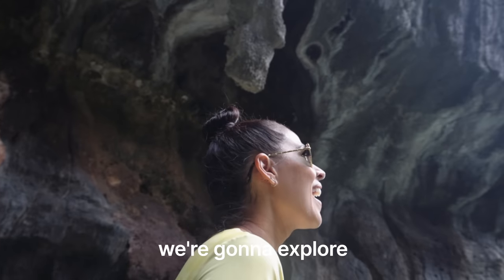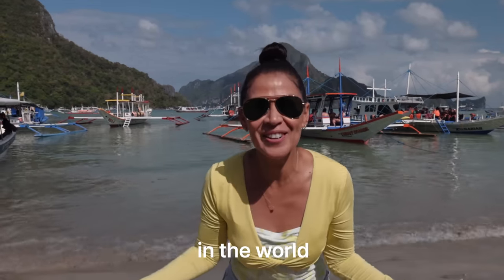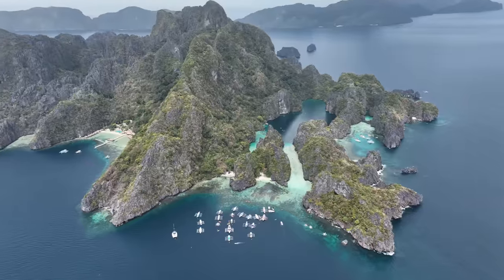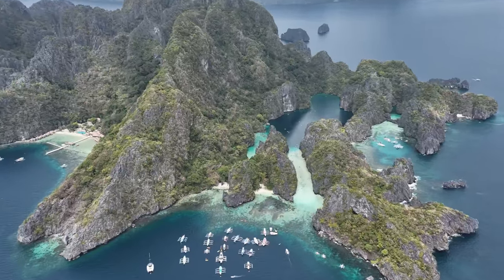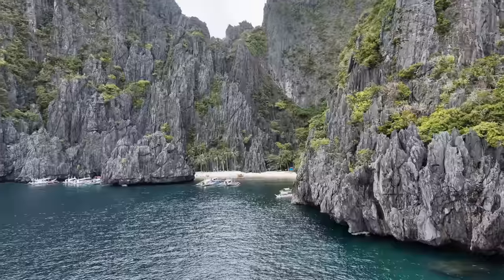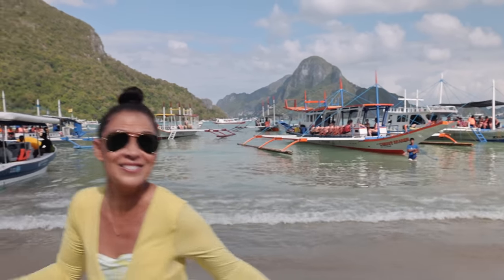Today, we're gonna explore why this place is considered to be the most beautiful island in the world. So buckle up and hop on a speedboat with us as we hit up El Nido's most iconic spots, including Big Lagoon, Secret Lagoon, and many more. We'll show you the crystal clear waters, towering cliffs, and stunning beaches that make this island so unique. All right, guys, let's get the show on the road and see the breathtaking view of El Nido.